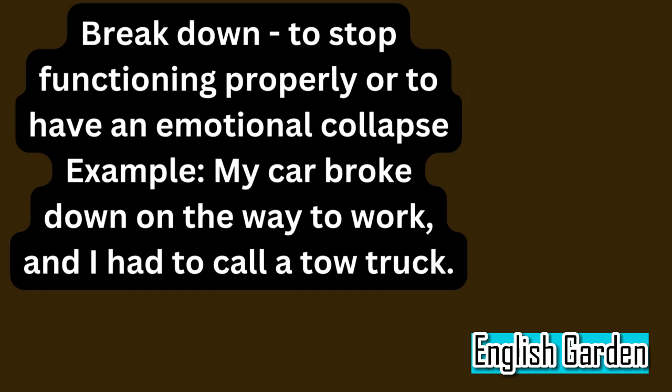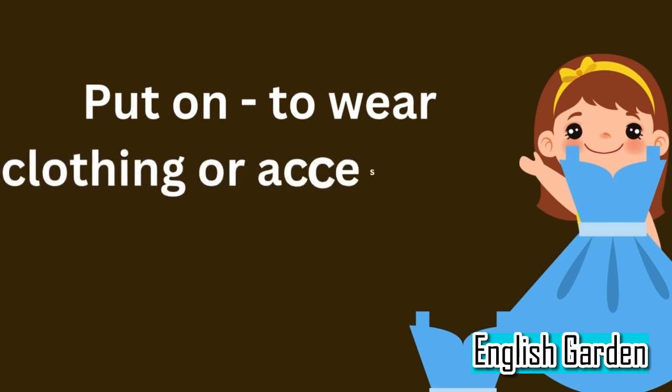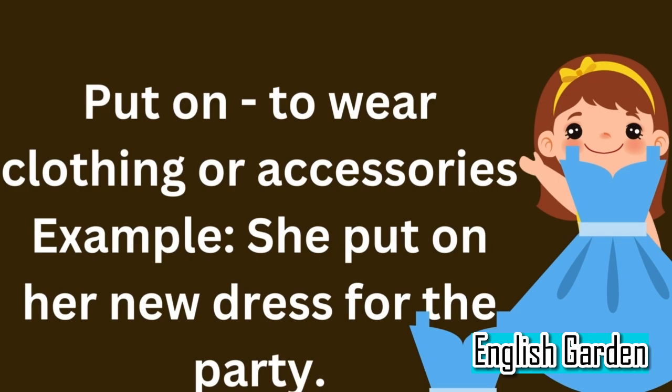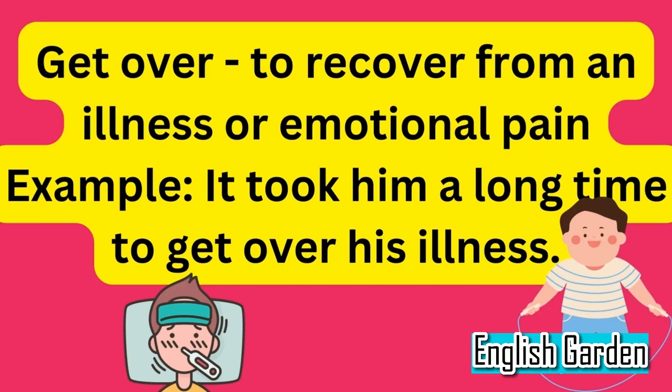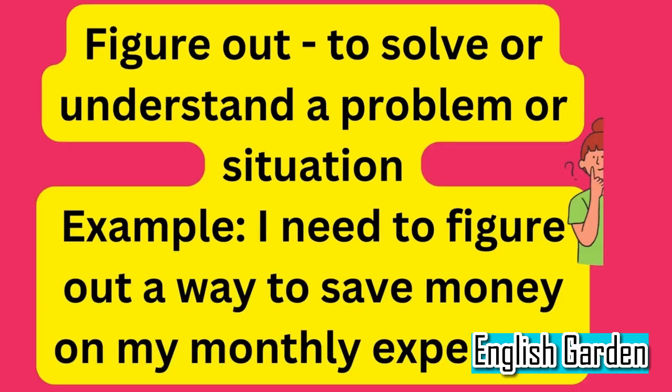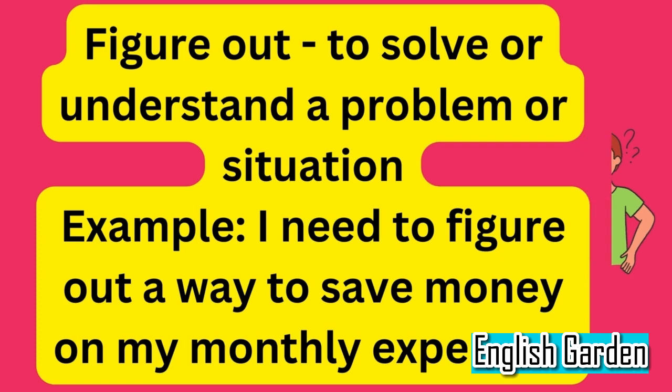Put on: to wear clothing or accessories. Example: she put on her new dress for the party. Get over: to recover from an illness or emotional pain. Example: It took him a long time to get over his illness. Figure out: to solve or understand a problem or situation. Example: I need to figure out a way to save money on my monthly expenses.